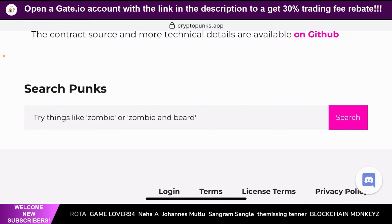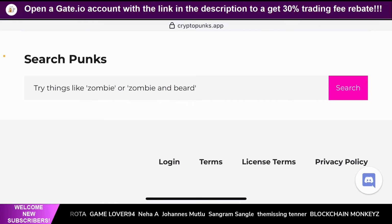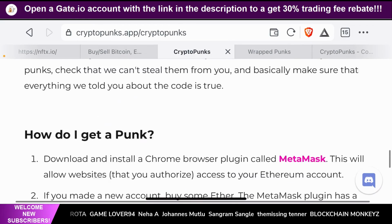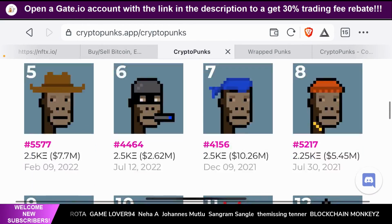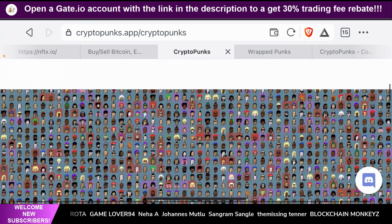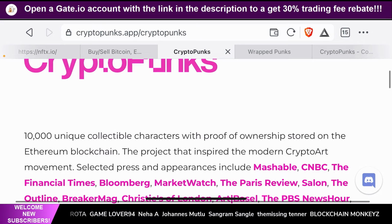So search punks. So you can click here zombie or zombie and beard, and you'll be able to get a punk right away, right? So this is pretty much all there is to it when it comes to CryptoPunks. I just want to provide you guys with a quick overview as well as an option of how you can actually earn punks. As we saw, the floor price is $85,000.